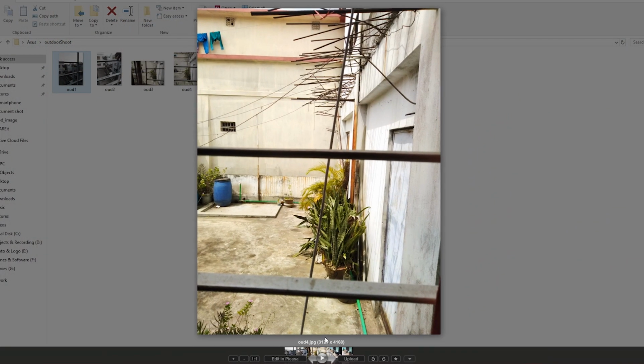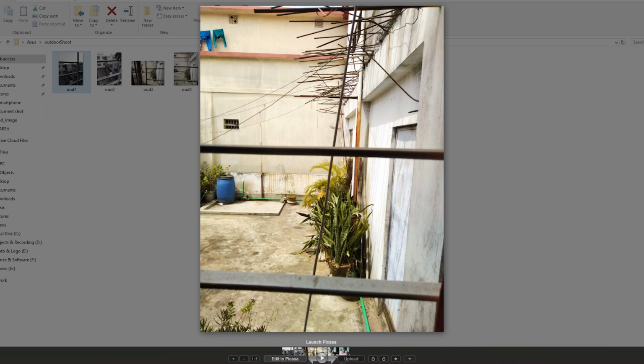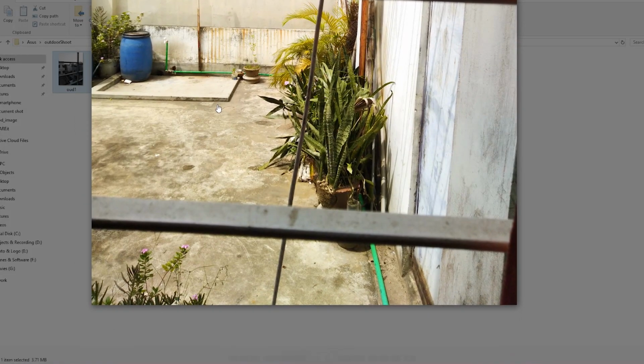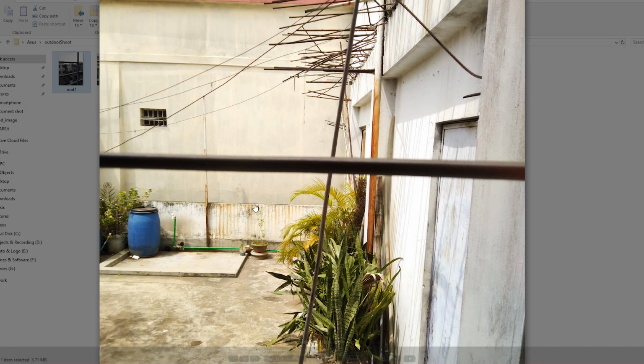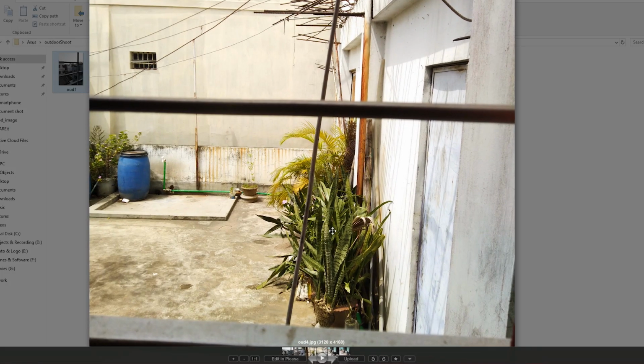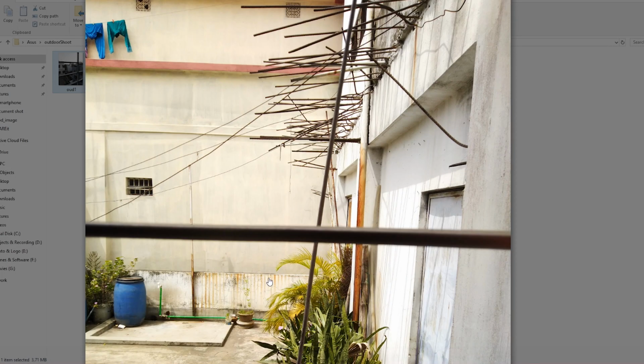I have taken this vertically, and in vertical condition it is also taking the image really awesome. It is punchy, it is obviously natural, and it is sharp as well. So object detection is also really good in that image.